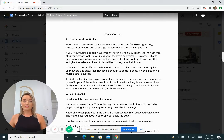So a lot of the time the listing agent will not give you those tips, but it doesn't hurt to ask. If you know that the sellers have lived in this house for a long time, ask the agent what type of buyer they're looking for. Are they looking for another family? Are they looking for an investor? Do they care?